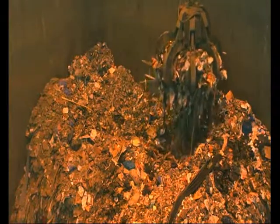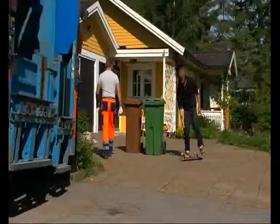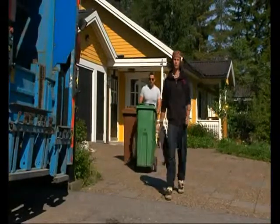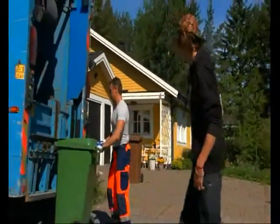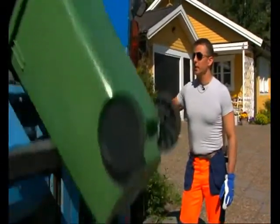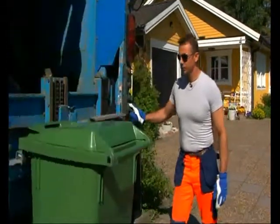No, it's sent to Uppsala, where it's burnt in the heating plant, becoming usable heat for the community. Nearly 50%, that is. Half of all the rubbish collected in Enköping is recycled. In the past, this was all thrown onto the rubbish tip. Every 14 days, thousands of biobins are emptied in Enköping. That's an awful lot of heat.